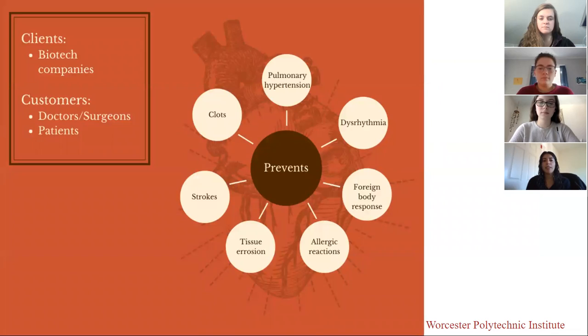Our clients are mainly biotech companies, and our customers will be doctors, surgeons, as well as patients suffering from ASDs. We believe that our device will prevent complications such as recurrent clots, strokes, pulmonary hypertension, dysrhythmia, as well as other problems associated with current designs such as allergic reactions and foreign body response.